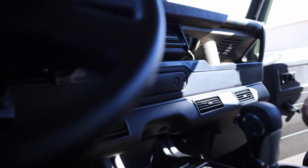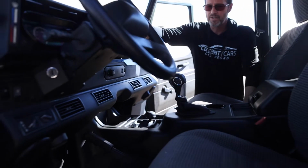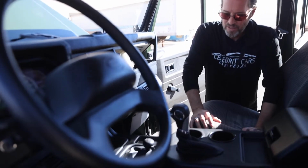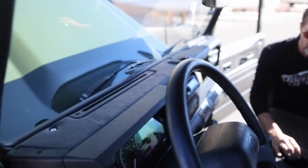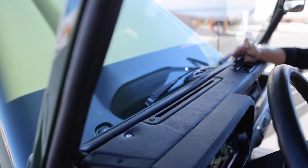Okay, so folks, we got a lot of black plastic in here. A lot of it looks original. The shifter obviously is not, but all this plastic in here looks great. It's all in one piece. I don't see any splits or cracks in it. If you're a smoker, well, you're in luck.